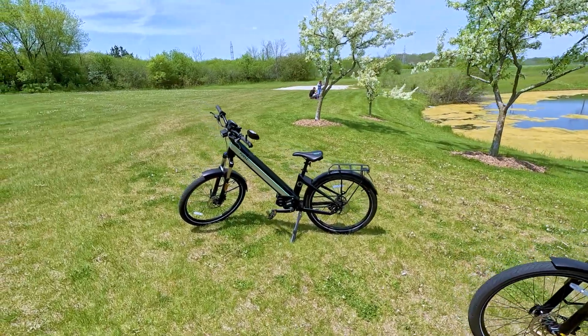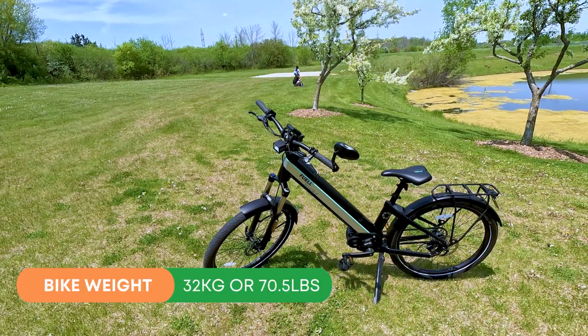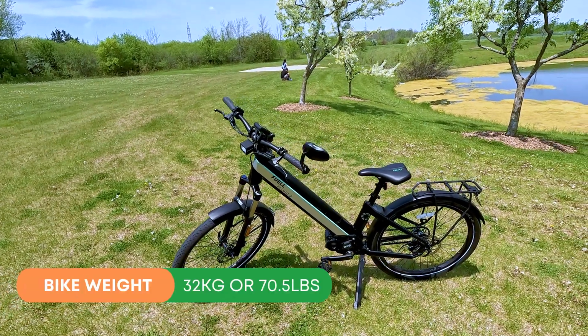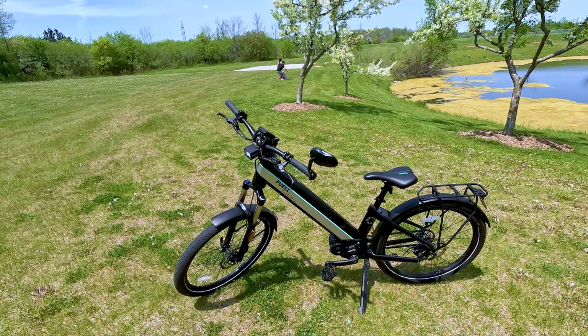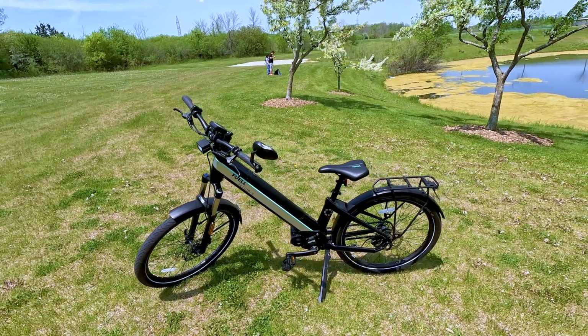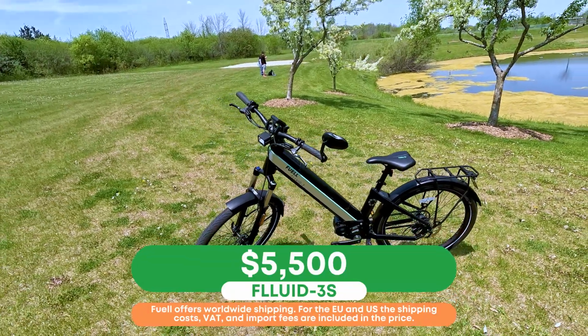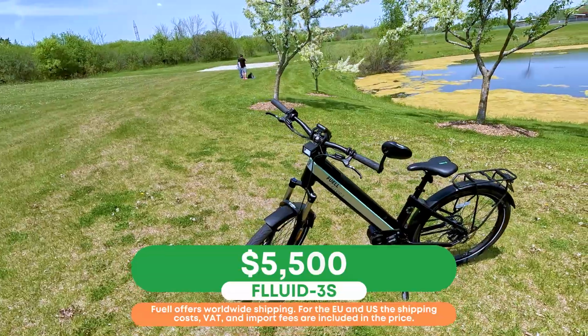Let's firstly talk about the FUELL Fluid 3. That's the step-through model that you see here, so much more accessible. It's also the single battery version. When this goes outside the crowdfunding campaign, this is going to be priced at $5,500. So obviously you're getting a better deal if you buy from the company during their crowdfunding phase.